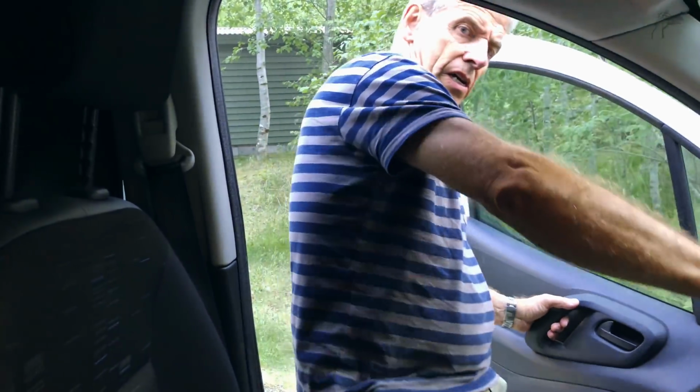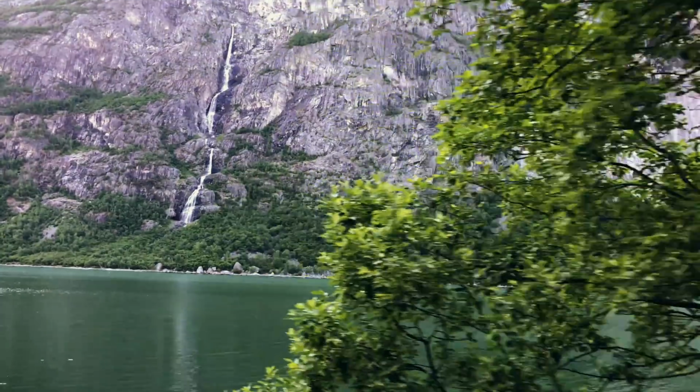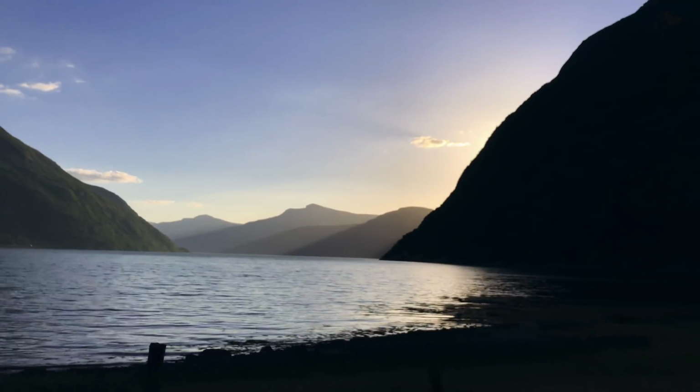What has happened? I forgot my tripod up on the top of Røringsfossen. We have to go and see if it's still there or if somebody has got a new tripod.